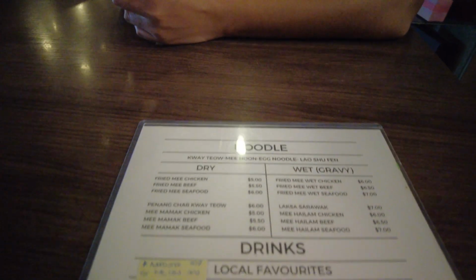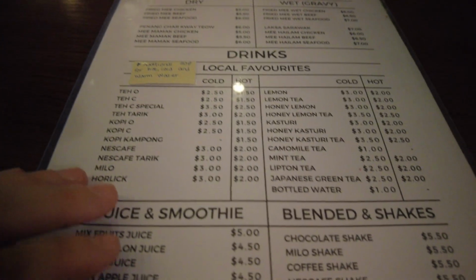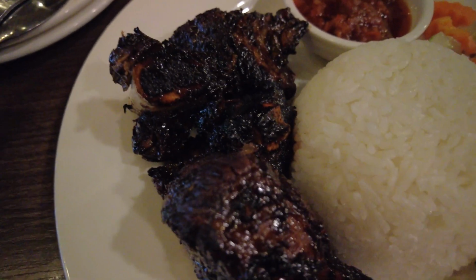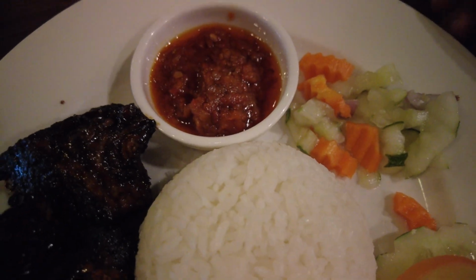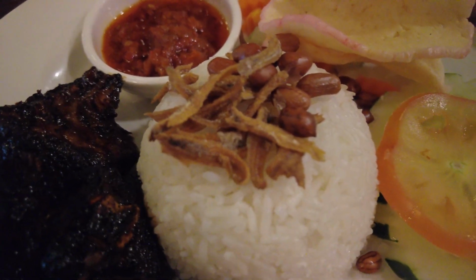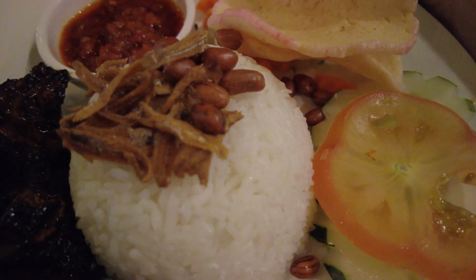To avoid the rain, we had lunch at a restaurant that specializes in a Bruneian treat. These are the spicy ribs that I got, and you can smell the smokiness coming right off of it. Coconut rice, and then a little vegetable salad and spicy sauce. And then I'm given some little mini fried anchovies and peanuts to go with the coconut rice.